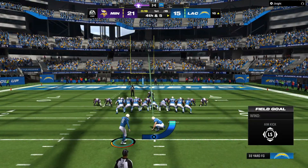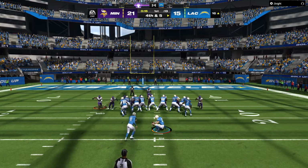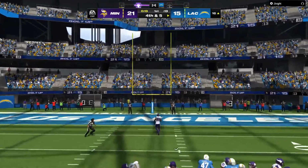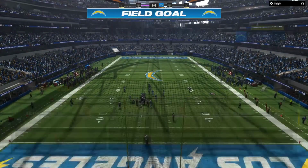Cameron Dicker on now to try the field goal. From the right hash, this from 33. And his kick is good. And that will bring the deficit back down to 3.